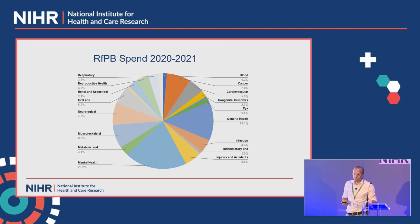We do tend to do a lot of work around mental health. I think mental health is probably more amenable to randomized controlled trials, for example, of things like digital interventions, which can be evaluated potentially within the funding envelope of RfPB. But that's not to say that we're not interested in feasibility studies that would lead to big national HTA-funded trials in future. We'd also like to fund those across all specialties and areas.